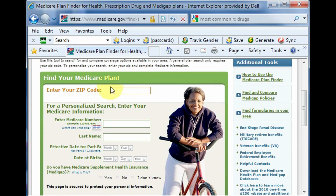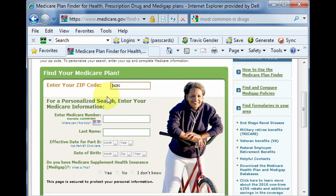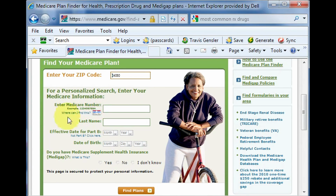I'm going to go ahead and just use some generic information here so you can see as we move through, but when you're walking through this with us, go ahead and type in your information. I'm just going to type in a zip code right here where our office is located. You have to have the actual zip code in there because these plans are county specific, and you need to make sure that you're picking a plan for the area that you're living in. Because if you're not, then they're probably not going to give you coverage.